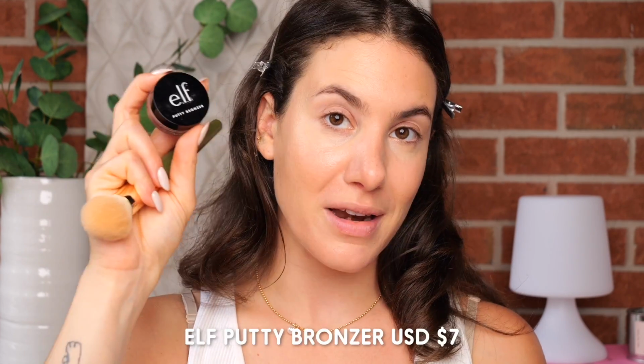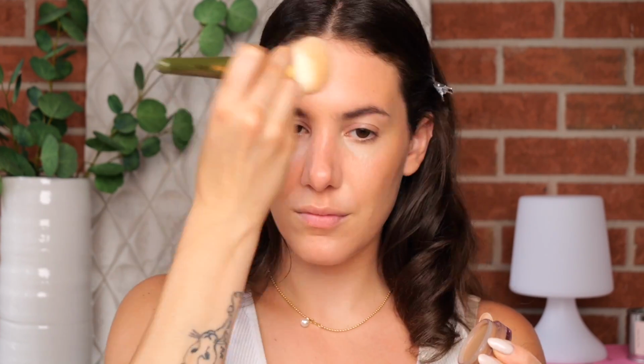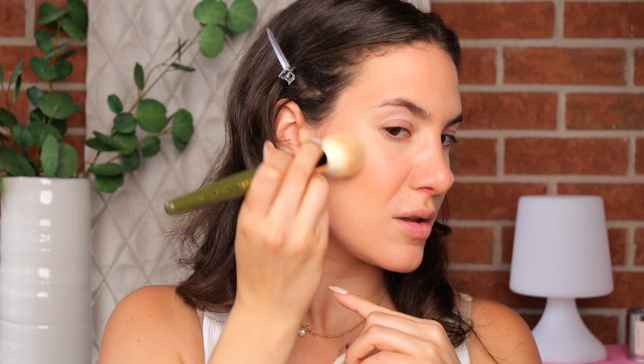For the drugstore side, I'm going to be using my e.l.f. Putty Bronzer. The formula, they're definitely not similar at all, honestly. The e.l.f. Putty Bronzer has much more of a matte finish, but I find that the way that they appear on the skin is actually pretty similar, because the Putty Bronzer is also a very buildable product, and it allows you to see your skin underneath. You see, it applies very, very sheerly, and I'm just very slowly building it up.